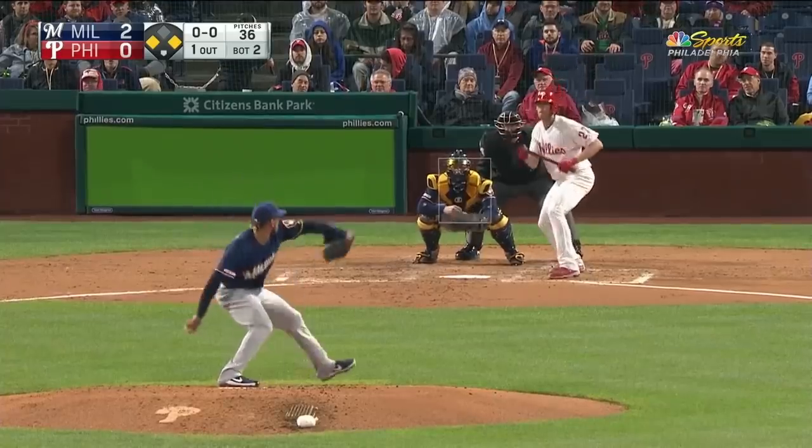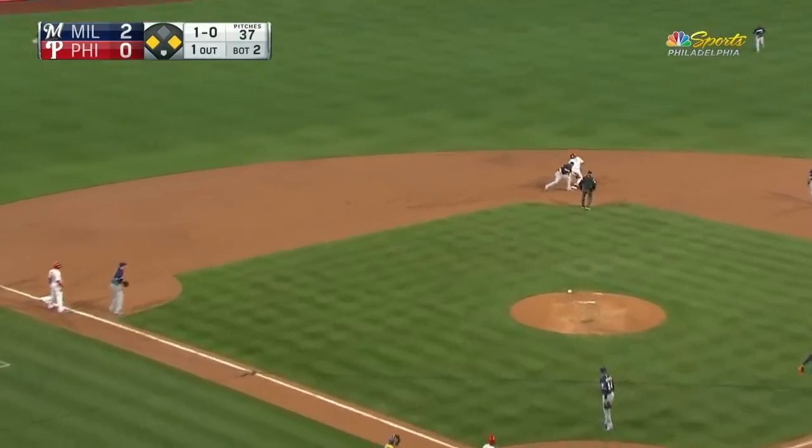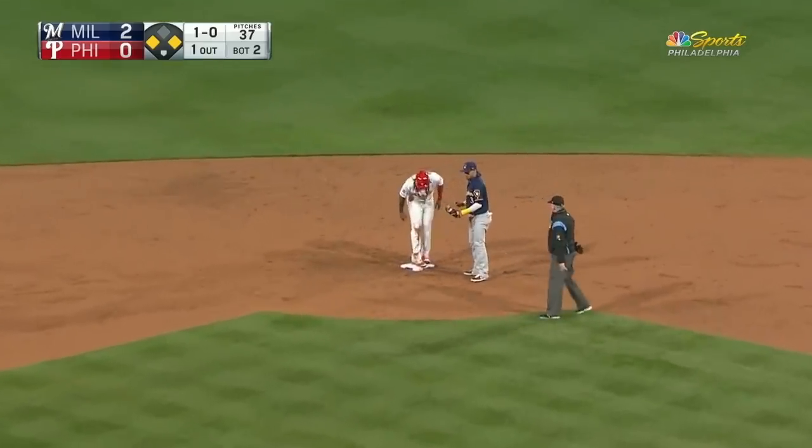3 of the 4 Brewers hits, though, extra base hits. Oh, man, over the head of Aaron Nola. Going to second base is Franco. Whew.